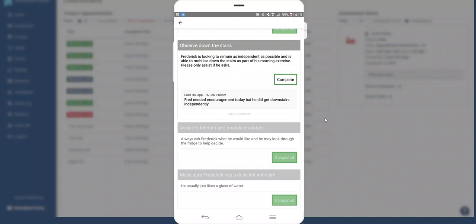Today I'm going to show you how you could mark some of your visit notes as urgent. That's a really good feature because if anything important happens on that visit that you think the office need to know about or start recording their own notes and action against, you can just flag it as urgent in the app, and then it immediately alerts the staff members back in the office.